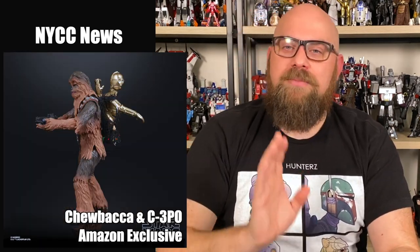Now, this is one that I've wanted without putting on any lists. First, we have Chewbacca, and he looks like he's got a different head mold at the very least. He comes with an Imperial Stormtrooper blaster and a net. But the big thing here is C-3PO.